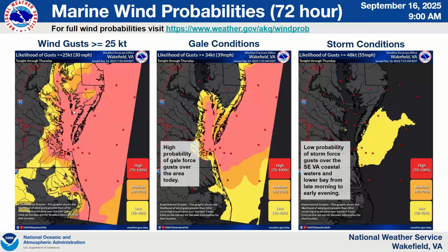Pretty decent wind probabilities. We're already seeing these types of wind gusts occurring, with wind gusts greater than or equal to 25 knots across all of our coastal waters. Same with the gale conditions. Already starting to see some gale gusts across our coastal waters as well. And like I was saying, we do have that low-end probability between 10 to 40% of some storm force conditions as well.